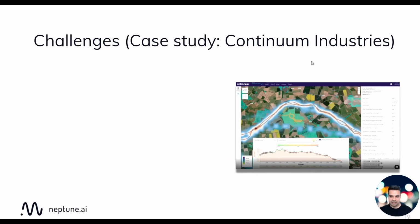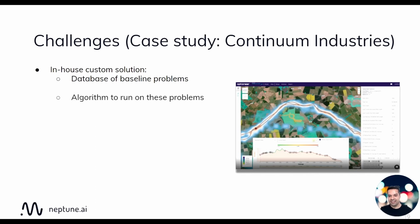So let's have a look at some of the challenges they were facing with their in-house proprietary solution. They were maintaining a database of baseline problems on which they would run an algorithm to see what the outcomes are. There were actually quite a lot of problems on which they effectively had to run these algorithms. And they also wanted some sort of visualization abstractions built on top of the outcomes of these runs to see which optimizations indeed lead to the desired outcome.